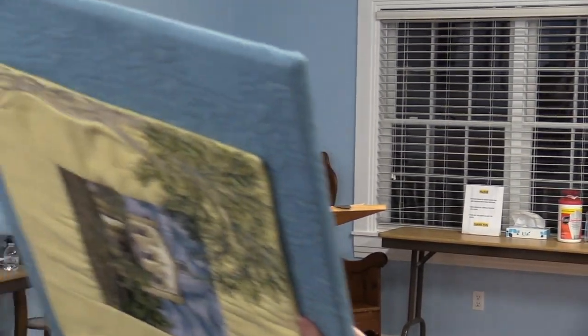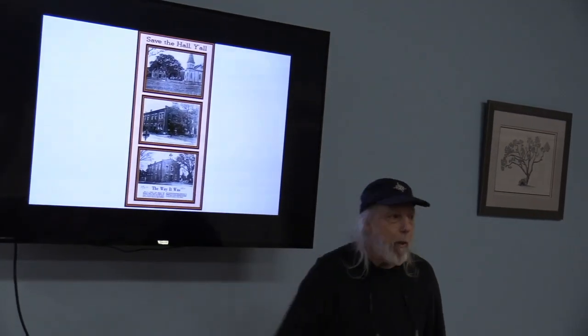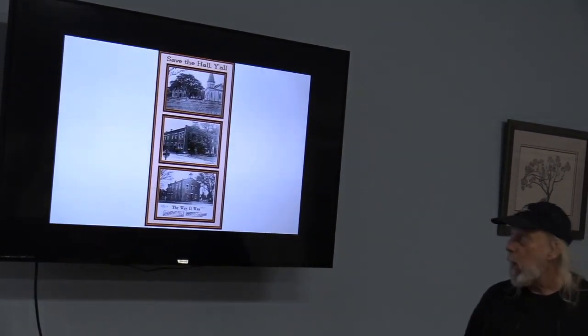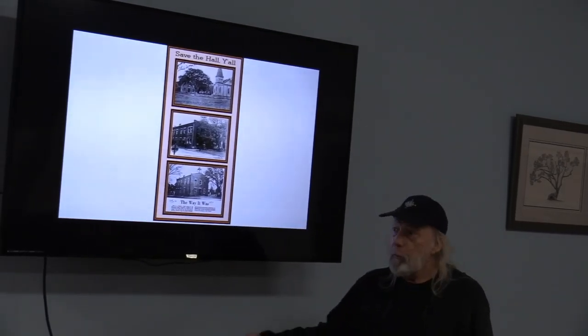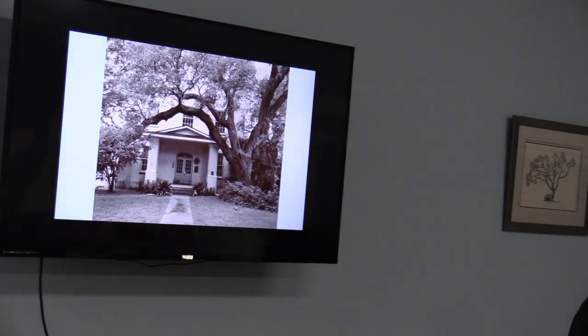Those of you here who are not really familiar with the building, it was originally built in the mid-1850s. It was basically a rectangular-shaped brick building, and some of those brick walls in there are 2 feet thick. I mean, it's a huge, solid structure.